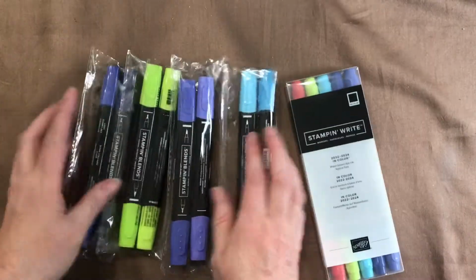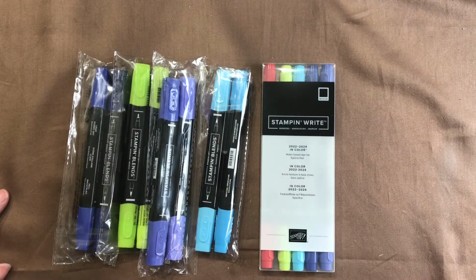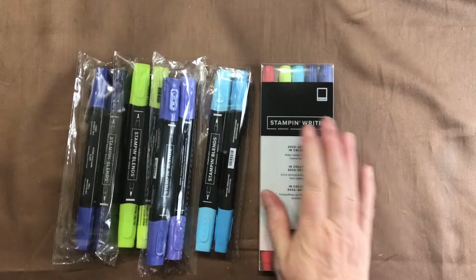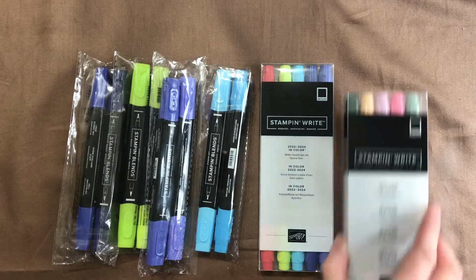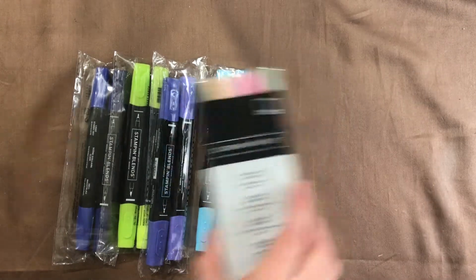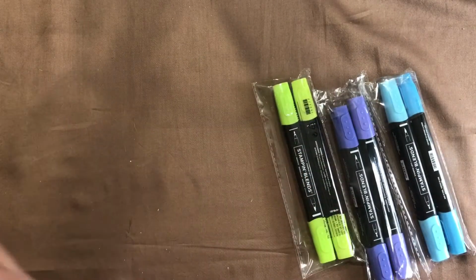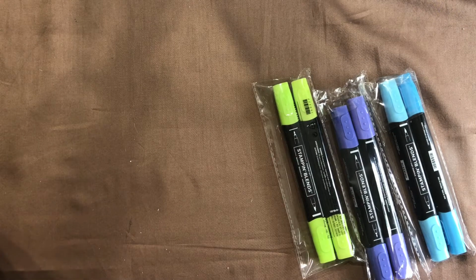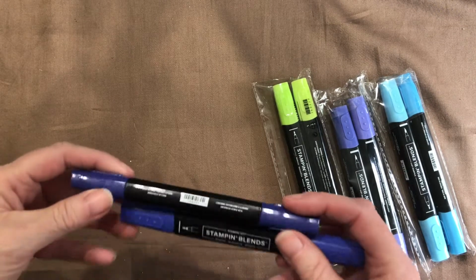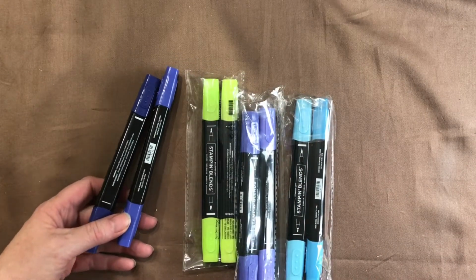And I have the cardstocks. I have the Stampin' Blends, the cardstocks, and I'm starting to use the Stampin' Write markers more. So I ordered these in both of the In Colors, both the ones that will retire next year and the new In Colors for this year. I have no clue where I'm going to put everything. I'm going to pop these out so you can actually see the colors. These are really bright tropical colors this year, and I'm missing one. There it is.